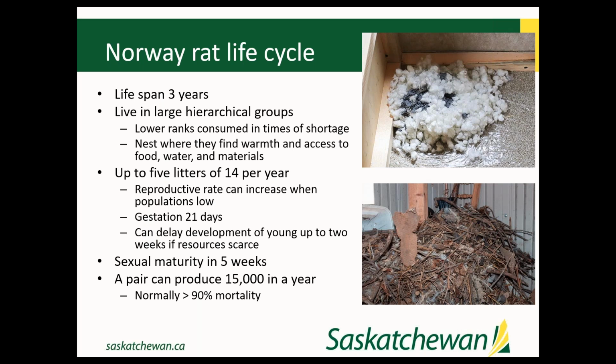They can alter their reproductive rate. That is, they can increase the reproductive rate when populations are low as a means to increase their population. They can also delay development of their young up to 2 weeks. So this is unusual for mammals. There's a species of deer that can do this, and rats, and really not much else for mammals. It's more common in insects. The phenomenon is called diapause, and it's an arrested development brought on by resource scarcity in this case.